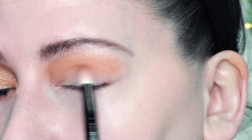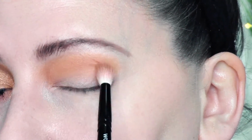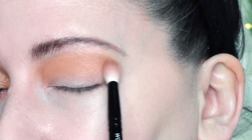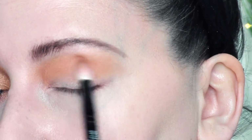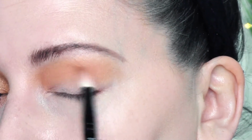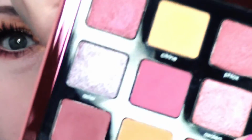Then, of course, as the color leaves the brush, then we graduate down onto the lid a little bit and then up into the brow arch area and on the outer edge, ever so slightly. All we're doing is kind of buffing out all those harsh edges, like so. Using that same number 17 brush, we're going into the color Morgan.